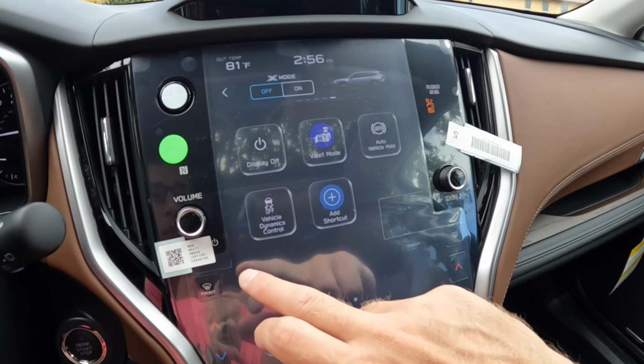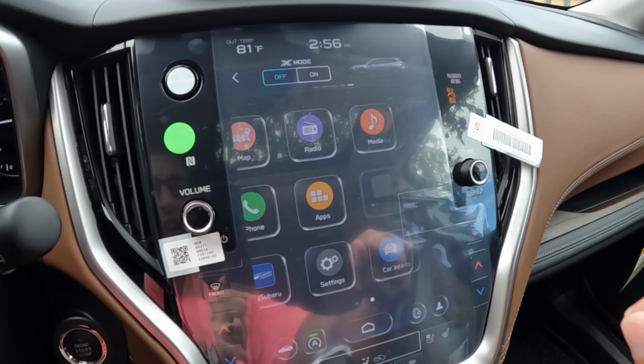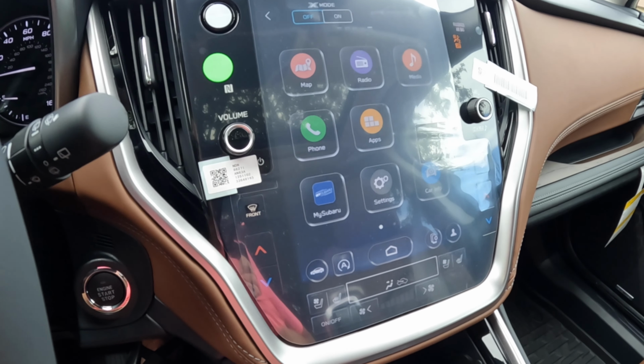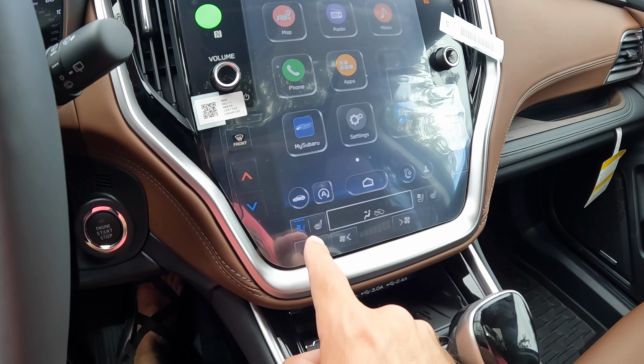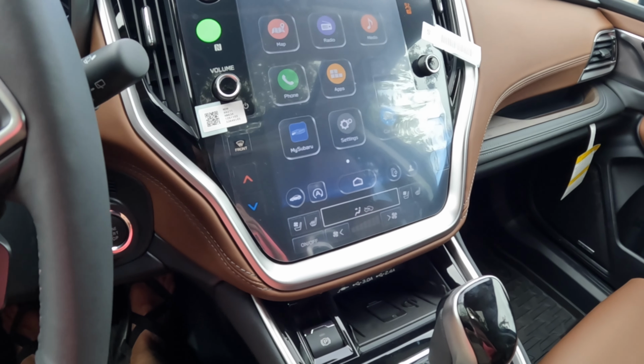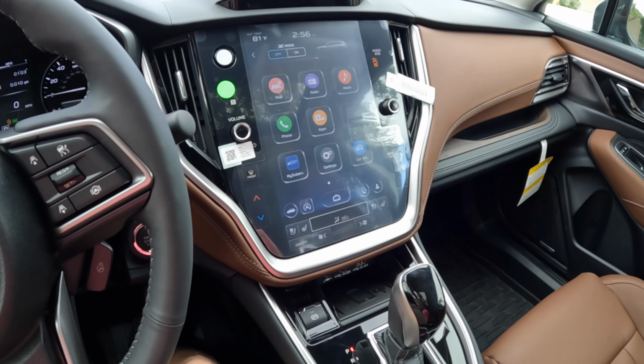You have the 11.6-inch screen. It's better than previous model years. I still don't like that that's always turned on, the auto start stop. I do wish the ventilated seats were a little bit colder and the heated seats were a little bit hotter, but overall, they're nice features to have, especially at this price point.